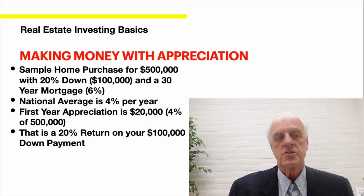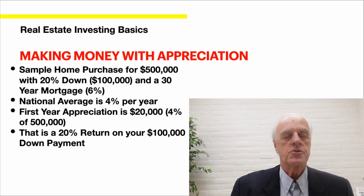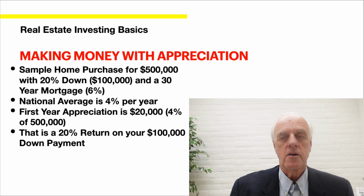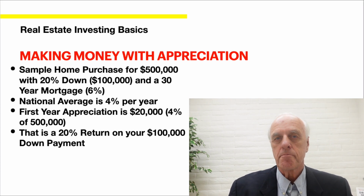Appreciation national average is about 4% a year. In California, it's a little higher over the last 15 years. It's been closer to 5, but let's go with the national average because I prefer to be conservative. So the first year of appreciation is $20,000, which is 4% of the $500,000. And just so you know, that's a 20% return on your $100,000 down payment. Not bad.